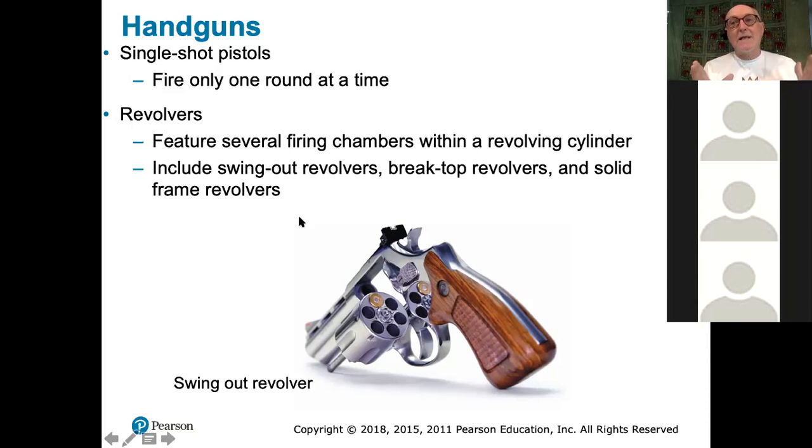So there are different kinds of revolvers. This is called a swing-out revolver. In a swing-out revolver, the cylinder is brought out to the side and the bullets are put into it. When all the bullets are fired, they have to be emptied and new bullets put in. A break-top revolver, you've probably seen in movies, is the sort of revolver which you literally break. It looks like you're breaking it, and it exposes the back of the cylinder to remove the spent bullets and put in new bullets. And this one here, the solid frame revolver, is not generally in wide usage.